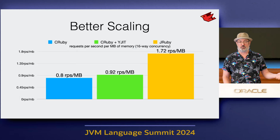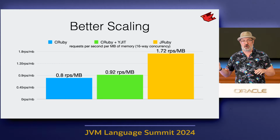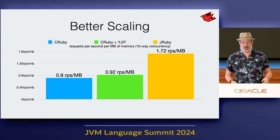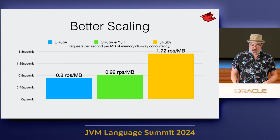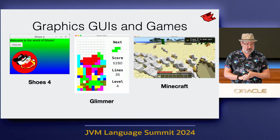This can translate into real money for large applications. When Ruby apps get to a certain size, we are often the next phase that they go to. They move to JRuby to get better use out of resources and reduce some of their hosting costs.